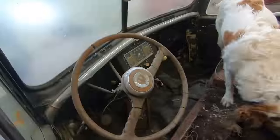So, let's go check out some Christmas lights. Super excited this thing runs. We just got to get brakes. Even got her on the ground rolling, swept up the floor. It's a good feeling.